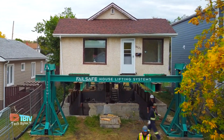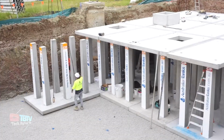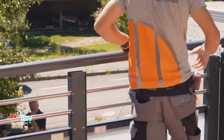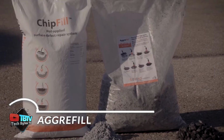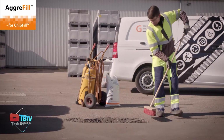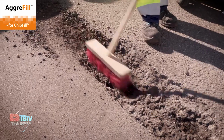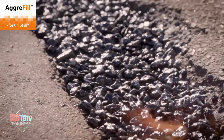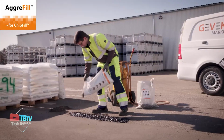Construction has shaped the world we live in today, and if it fascinates you as much as it does us, you need to check out these new technologies in the construction industry. When it comes to maintaining road quality and preventing vehicle damage, Agrofill offers amazing and efficient repair technology. This product is ideal for quickly and permanently repairing potholes, ensuring that surfaces are ready for traffic in record time.